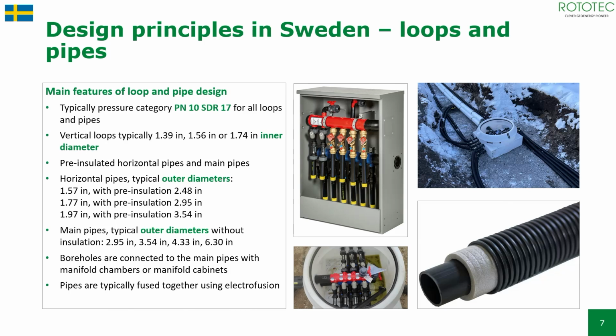The vertical loops typically are close to 1.4 inch, 1.56, 1.74 in diameter. Because we have thinner walls, we can also do bigger loops. And then with the pre-insulation, they're a little bit bigger, like 2.5, 3 inch, 3.5. So this is the tubulite insulation, and there's a plastic cover on top of it. And then we typically run the main lines, which can be 3 inch, 3.5, 4.3, 6.3.